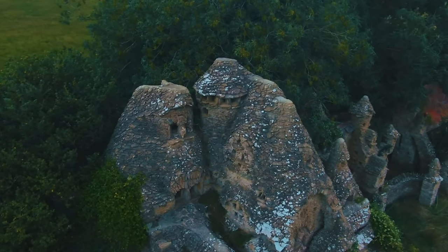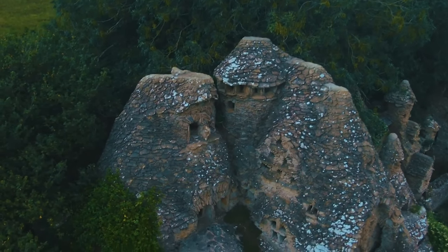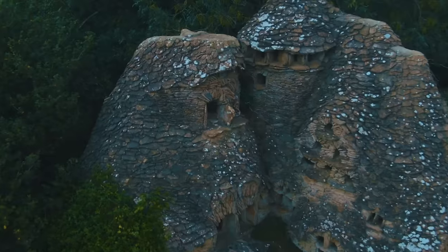This hidden gem is something we won't soon forget. It really is a magical experience. Hats off to the man who created this enchanted cottage.